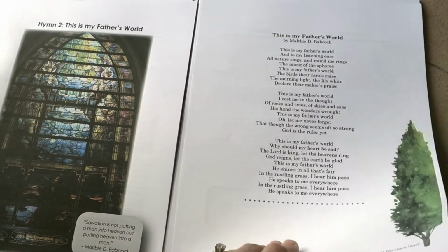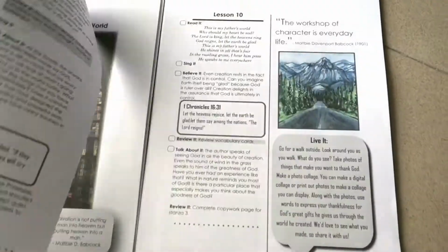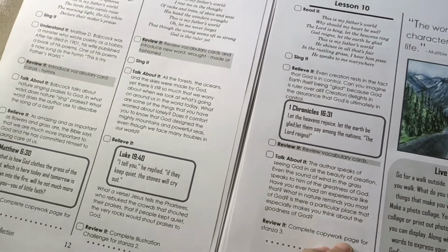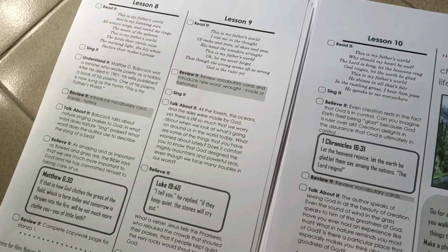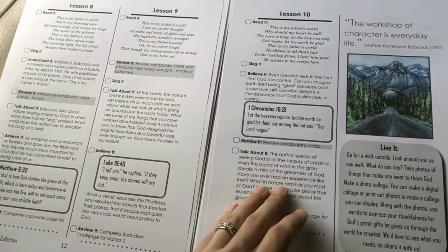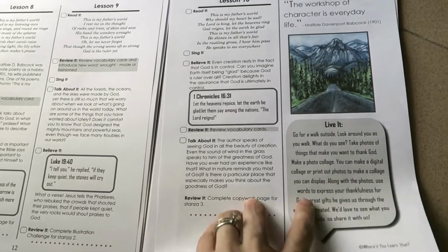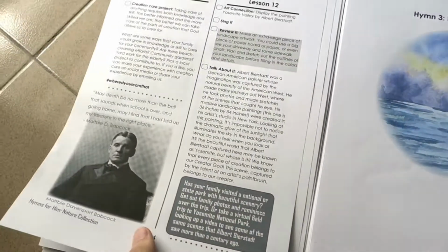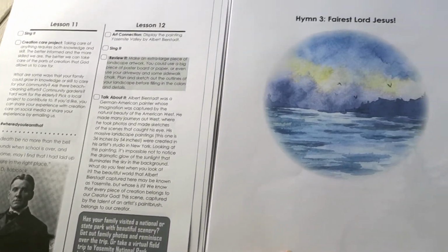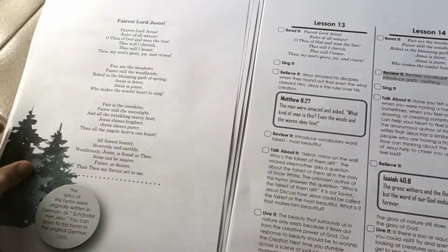Next, This Is My Father's World is the next one. We included some quotes by the author of this hymn. We have slightly different activities on each day. I will show you the student pages very soon. Sometimes we have little extension opportunities that you can take. And then the third hymn here is Fairest Lord Jesus.